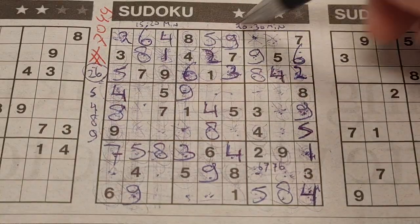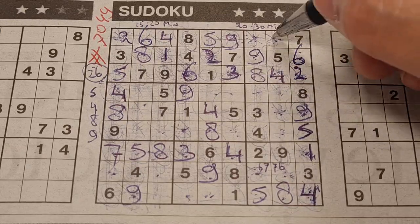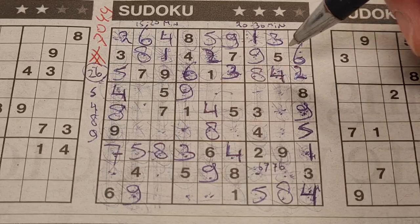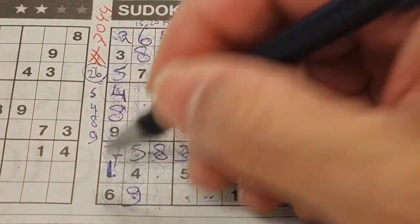2 missing numbers in this big square, the 1 and the 3. We have a 3 in this column, no 3 there. 3 should be here and a 1 goes there. Alright. 1 box left in this first column for number 1.